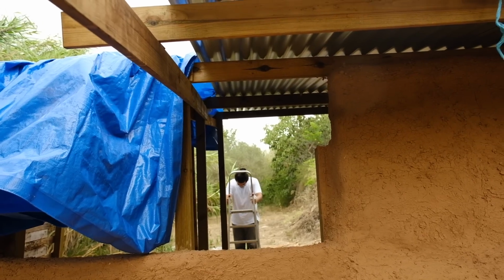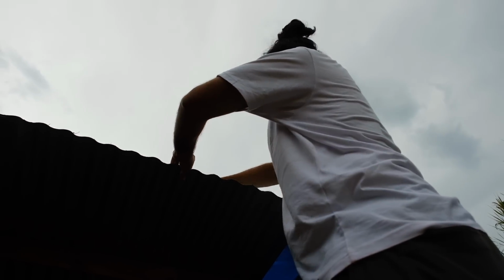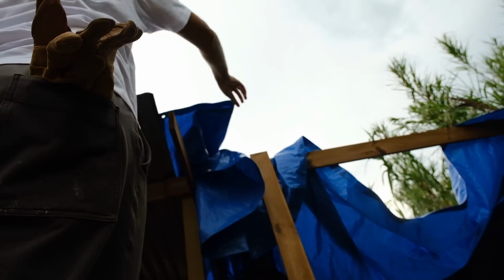The first job was to put the roof in place. This is actually the one final thing that we did manage to do in the summer because we knew it was really important to have a roof on in order to protect the cob in case of rain.